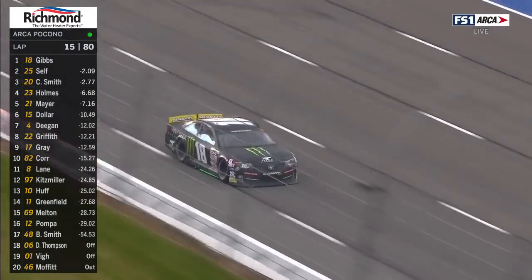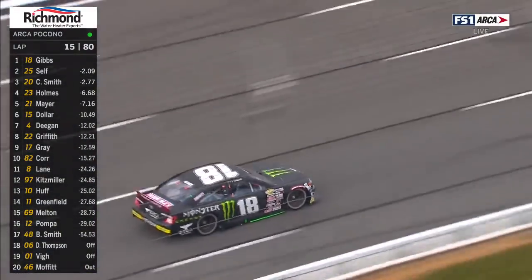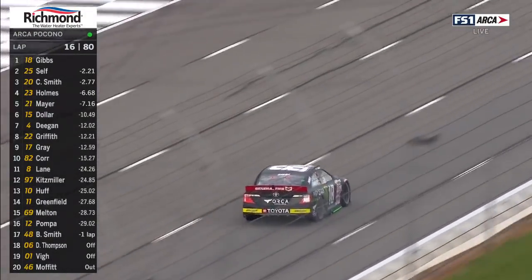Well, it is the 18 of Gibbs out in front. He has had the fastest lap of the race so far. And Katie, you have more.